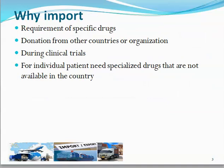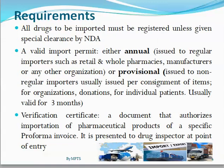We import because of the requirement of specific drugs and brands, donations from other countries and organizations, clinical trials, and some patients who may need specialized treatment or drugs which are not available in the country.